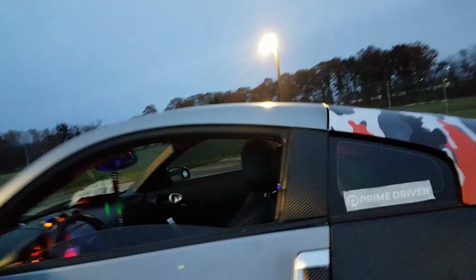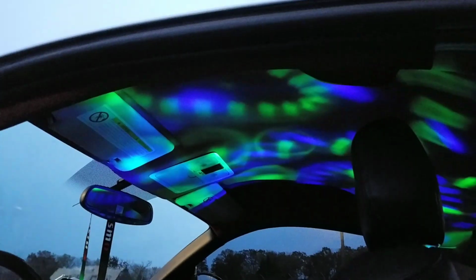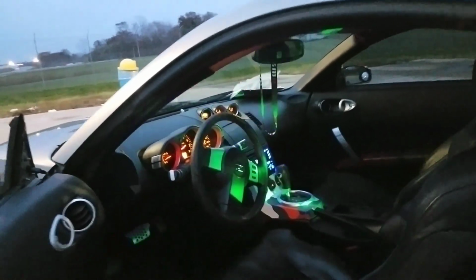I mean, this stuff's pretty awesome. Let's go take a look. Come on. It goes by the exhaust note and just switches all over. It's actually pretty cool, but still stuff has to get done. That's pretty awesome.